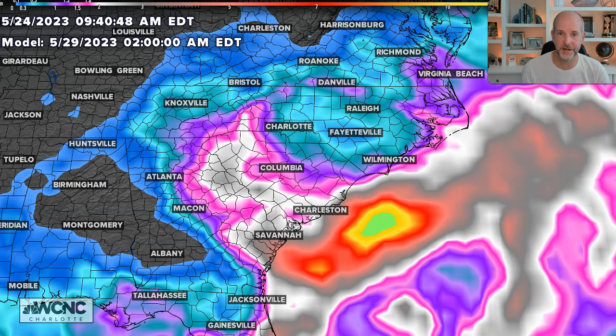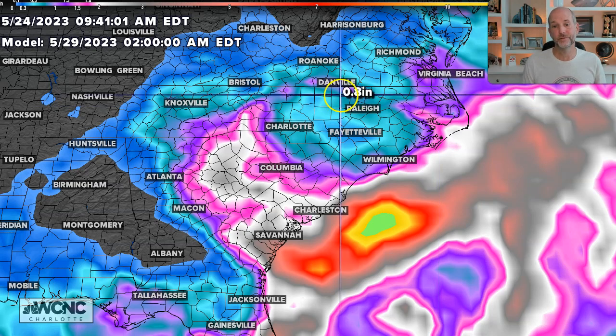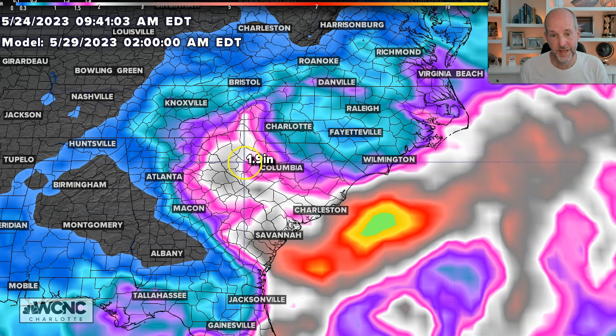Let me move this out of the way and I'll sample some of these just to show you, some of these 14 inches offshore, but inland, 1 to 3 inches possible, depending on the track of the low, with lesser amounts. So this is really going to pile up as we get into the end of the weekend into early next week, but it all depends on the low. There's still a lot of uncertainty in this forecast.